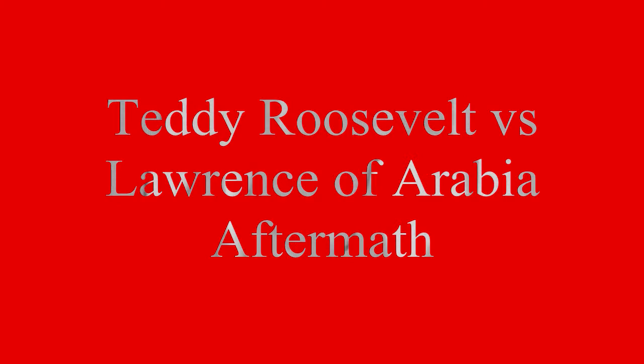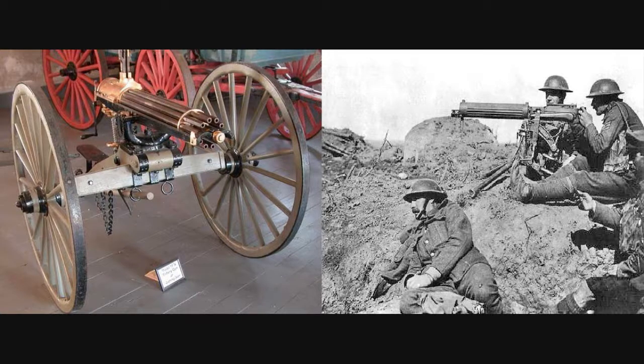Alright, so let's get started here. So for long range, we know that those were the machine guns, alright? And we know that Teddy Roosevelt got the edge for his Gatling gun, which is something that nobody predicted. And it's quite obvious why he got the edge for his Gatling gun. It's because it didn't jam, whereas with the Vickers, it did jam. And I mean, that is a great reason to give it to the Gatling gun, but I don't think it should have totally made up their minds.